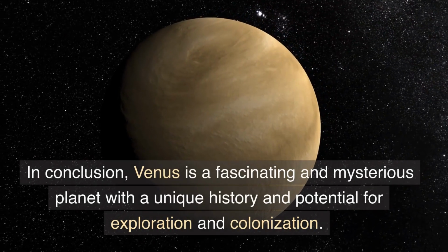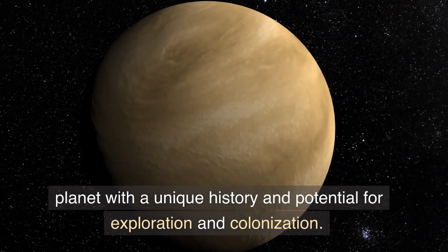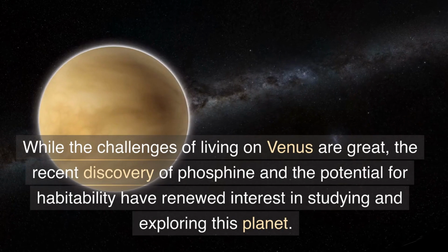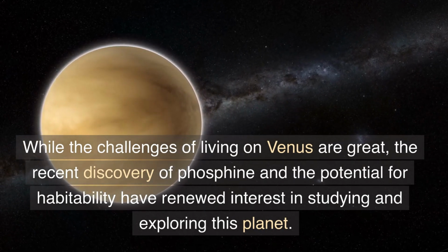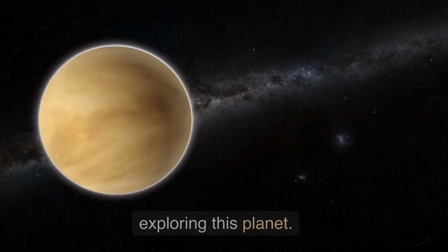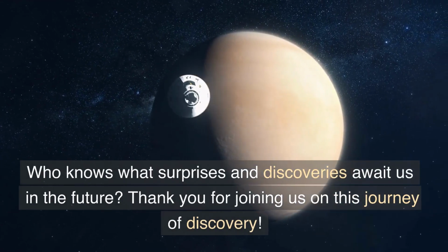In conclusion, Venus is a fascinating and mysterious planet with a unique history and potential for exploration and colonization. While the challenges of living on Venus are great, the recent discovery of phosphine and the potential for habitability have renewed interest in studying and exploring this planet. Who knows what surprises and discoveries await us in the future?